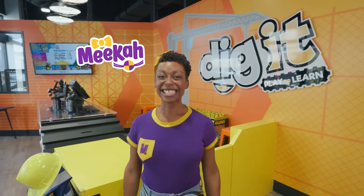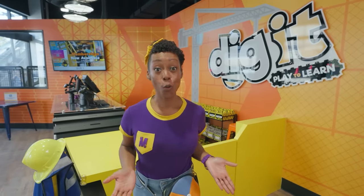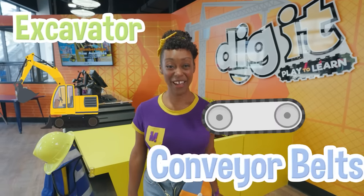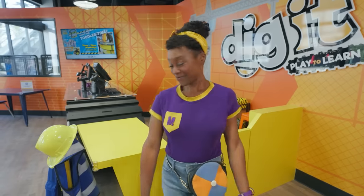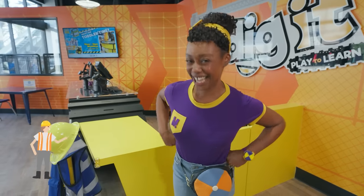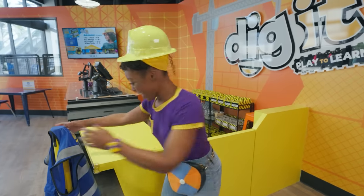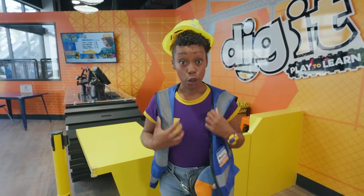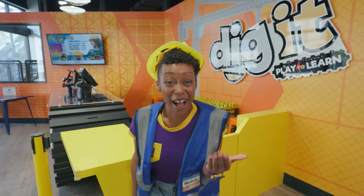Beep beep. Hey, it's me, Meekah, and today I'm at Dig It in Torrance, California. They have so many cool construction toys here, like excavators and conveyor belts. Oh, I'm going to pretend to be a construction worker. But first things first, safety first. I'll put on my hat and my safety vest. Will you pretend to be a construction worker with me? Great, come on.